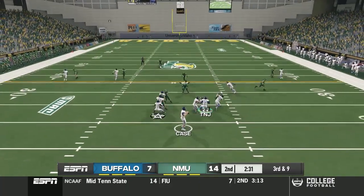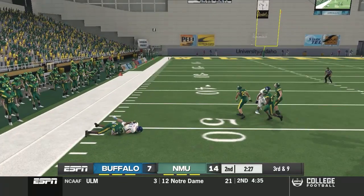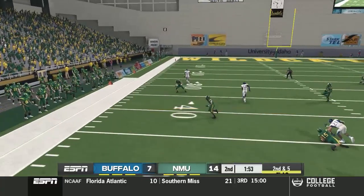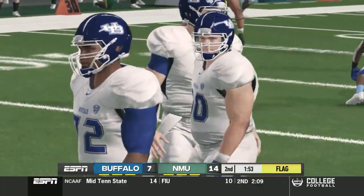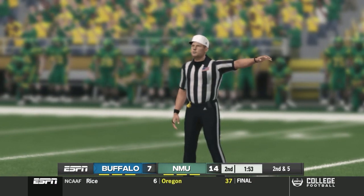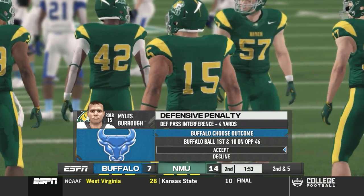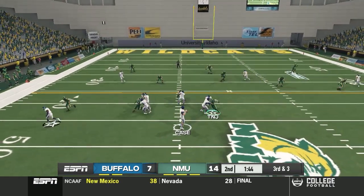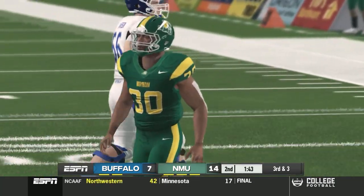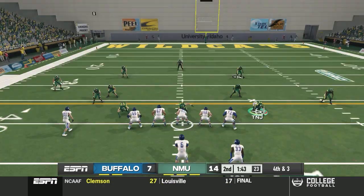It is now 3rd and 9 for Buffalo. Casey Case finds a wide open Davis for a first down. Dragged down from behind after a gain of 25. Here's a 2nd and 5, and Case is going to throw this one away. Flag on the play, though. It's a pass interference. No idea how there could be pass interference when the ball was thrown so far out of bounds. But here's a 3rd and 3 for Buffalo later on, and there's another nice defensive play. Bringing down Casey Case and forcing an incomplete pass.